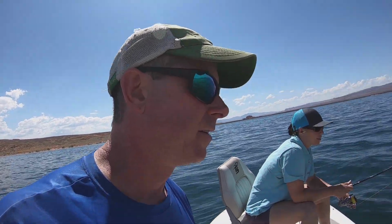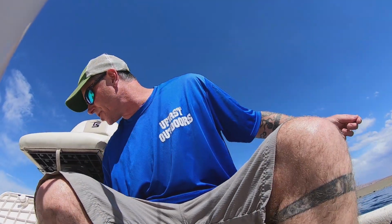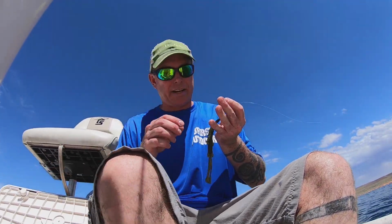I may have to switch from Texas rig to drop shot. Seems like the drop shot's getting a little more action, huh? Working out. All right, well, Jen's had consecutive strikes back to back, so I'm gonna switch from the Texas rig and go to drop shot and these trench hogs. So I'm gonna take a second and get that rigged up.